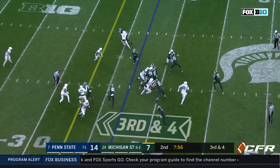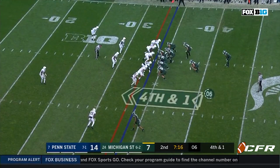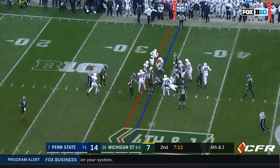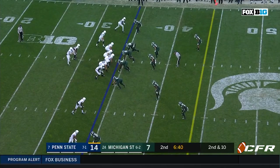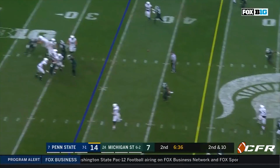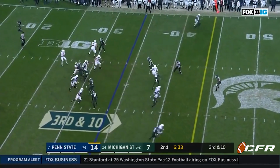After 3 hours and 23 minutes, Lewerke's pressured, hits the crosser. It's the tight end. On fourth down and 1, here comes Scott. Hit in the backfield, and he's short. Saquon Barkley. Nowhere to go. Second and 10. McSorley back to the air. Lets it go. Incomplete. Spartans show pressure and bring 5.